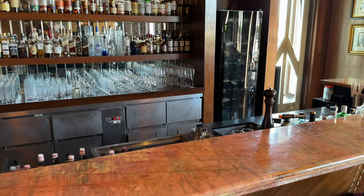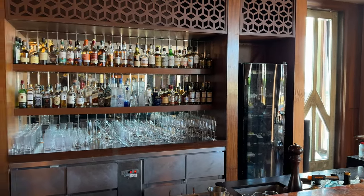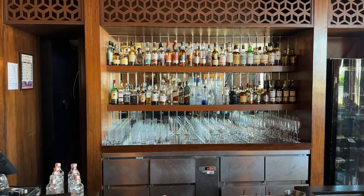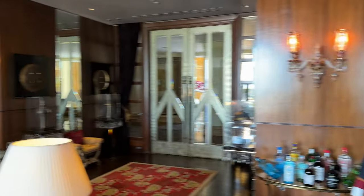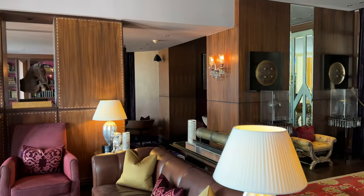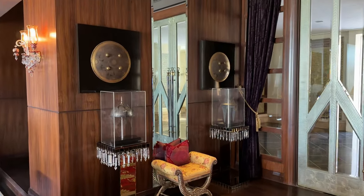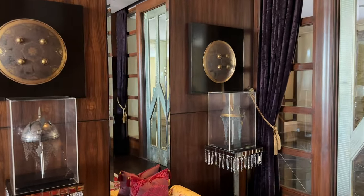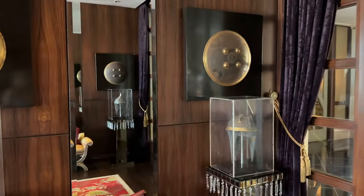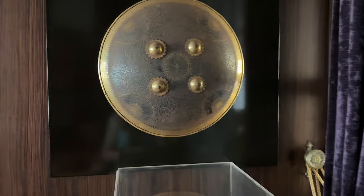This bar shows the royalty of Rajasthan and everything. These hookahs. Over here we have some shields, some helmets. These are some old helmets of the kings and everything. Soldiers as well? Yes. A lot of history.